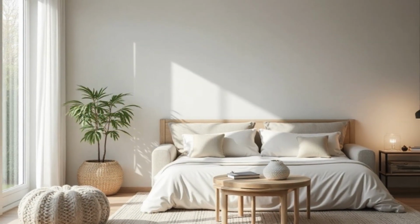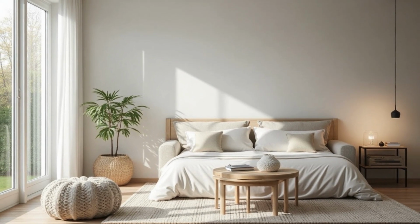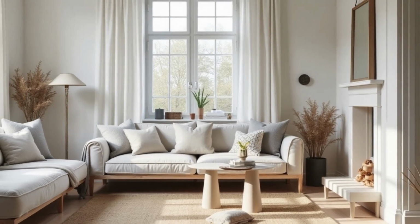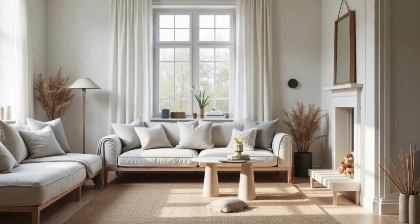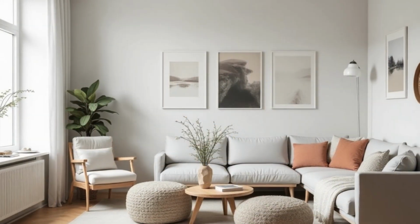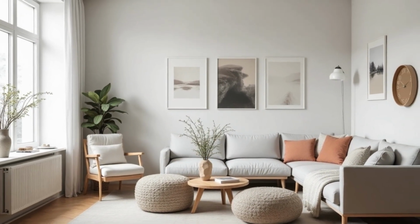Scandinavian style. Known for its simplicity and elegance, Scandinavian design emphasizes natural light and functional furniture. Light woods, soft textiles, and minimal decor create a serene environment that feels both stylish and comfortable.